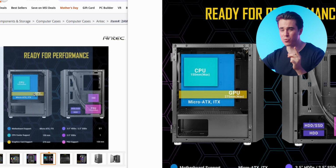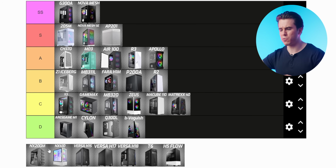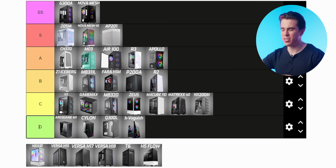It can only support up to 275 millimeters. So anything that's been released in the last 4 months, not at all happening in the NX200M. And at 60 bucks, there are other cases that do a much better job, like the Bitfenix Nova Mesh micro ATX case that is at SS tier, which means we're gonna put the NX200M at the bottom of C. Yeah, the bottom of C tier. It's just overpriced.